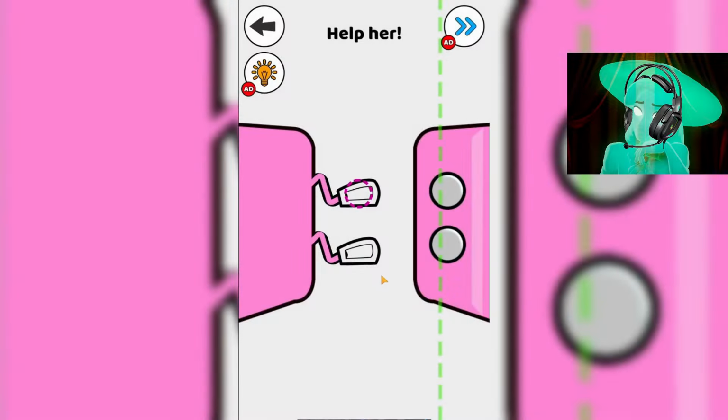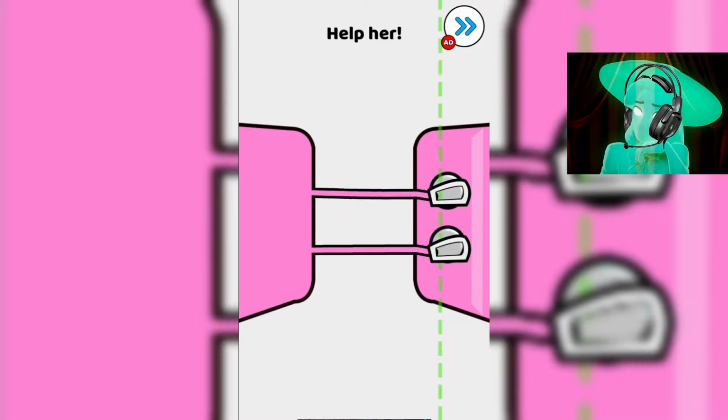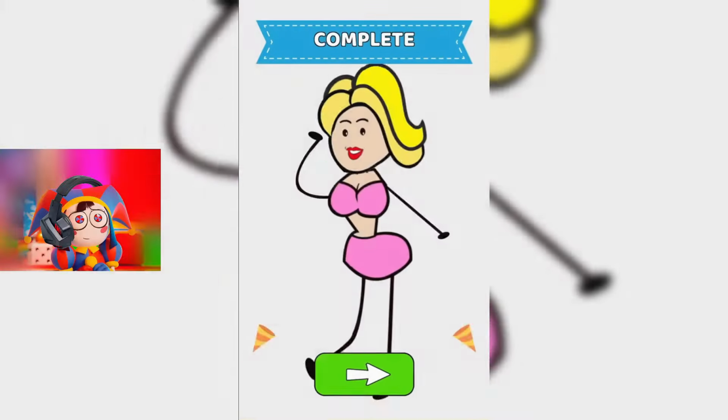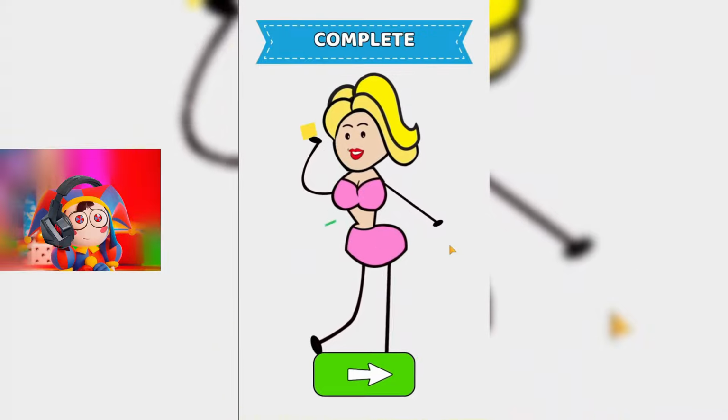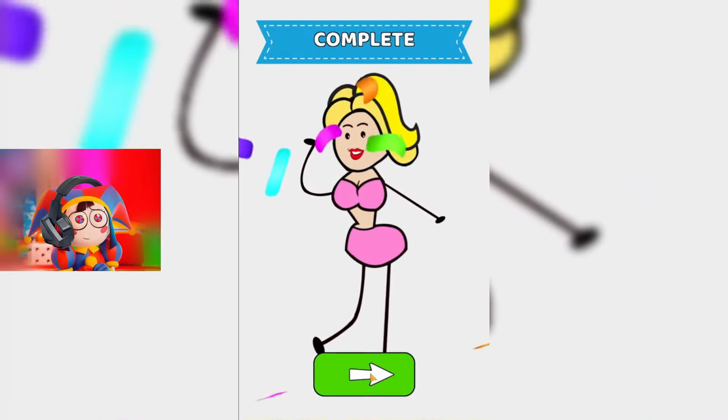Wait, what's going on behind this girl's curtain? God, there are too many weird things in this game. I'm starting to like her less and less. It looks like she had some problems with her bra, and she couldn't put it on all this time. But luckily, we were able to help her.